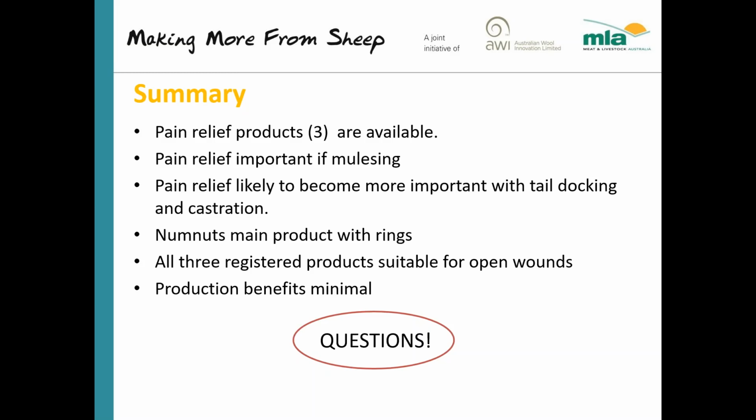Yeah, great. Thanks, Bruce. So Steve would like to know, is there a withholding period for Numbnuts yet, or do you know of it? No, I don't know of the withholding period. It's likely to be 10 days, but until it all comes back from the APVMA, somebody may know. There might be somebody even on the webinar that can type in the answer, but I'm not actually aware of it.